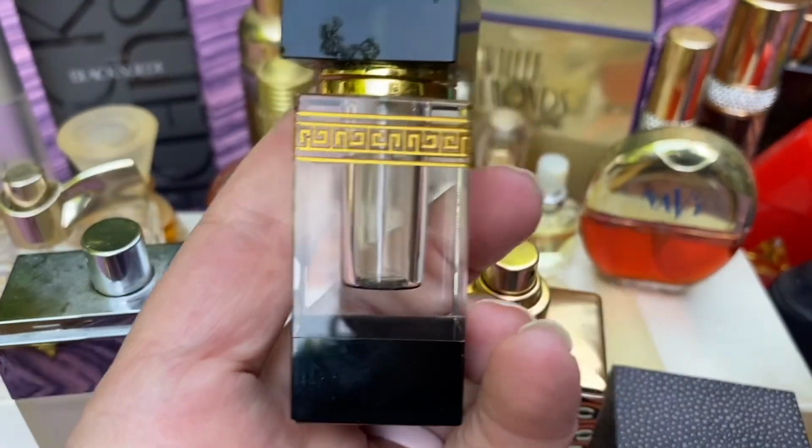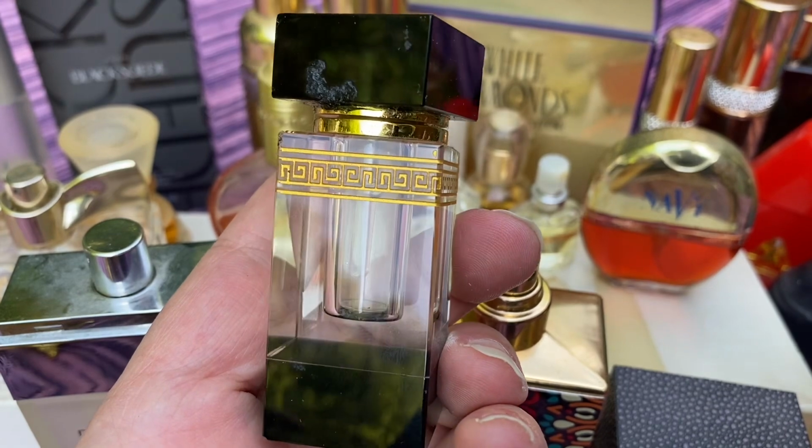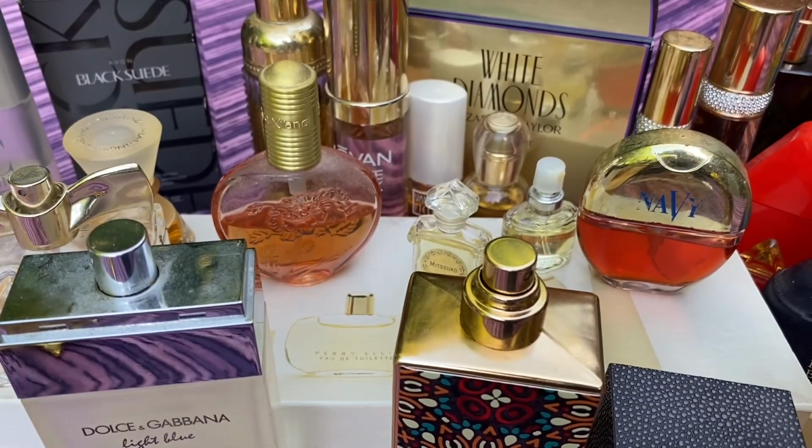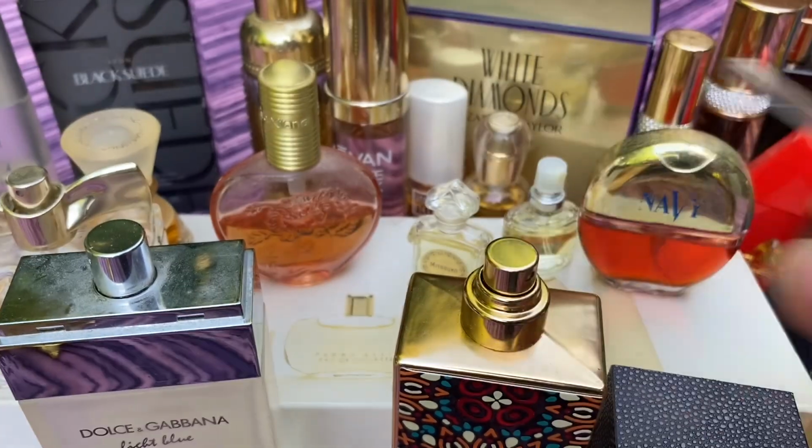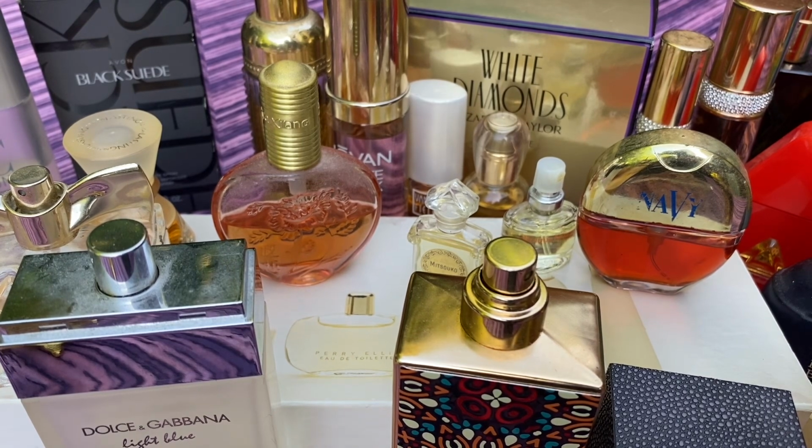This is some kind of perfume oil, and I think this is from Alibaba. I looked it up and I can't remember what it said, but it's like one of these. And it just smells kind of fresh.